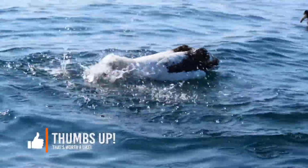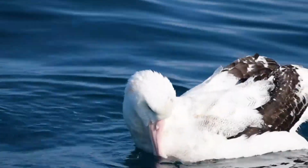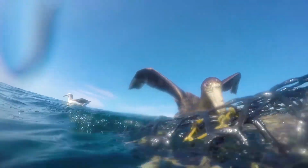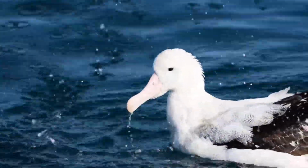I can't believe how close we are getting to these birds. They're only about a meter away from us, and they're just waiting around for us to feed them more food. They're not afraid of us whatsoever. You really don't appreciate how beautiful these birds are until you get this close.